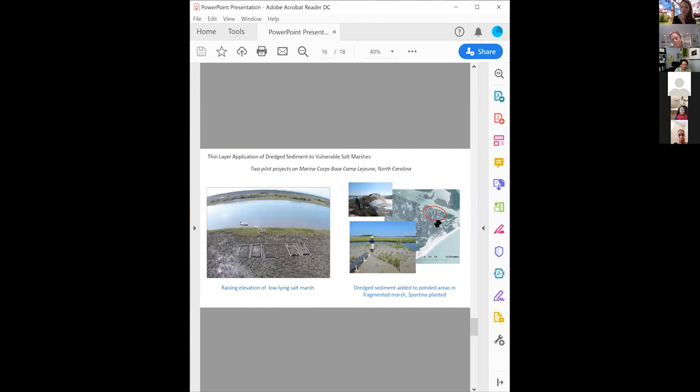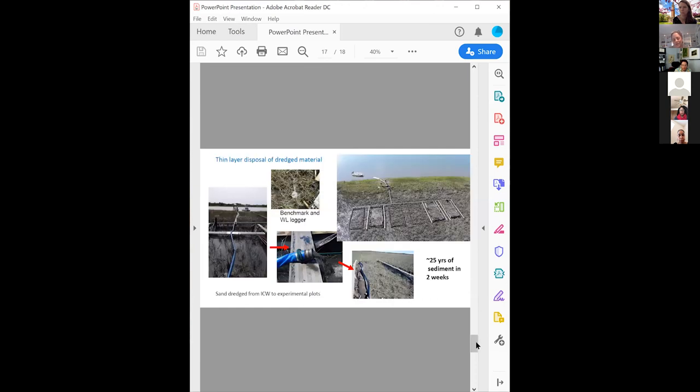This place is called Mile Hammock Bay, and it is critical for shielding the Marine Corps base from wave and wake energy. So this was the thin layer disposal of the dredge material, where we were just raising elevation. Because we were doing it experimentally, we didn't have a big Army Corps dredge, and it was a tedious process to use this little pump system, but it worked. We went back after Florence and did some measurements, and the marsh is just thriving. It turned out to be a great little demonstration.